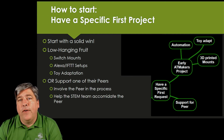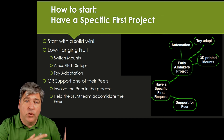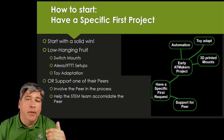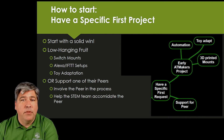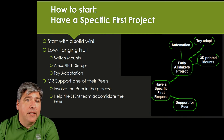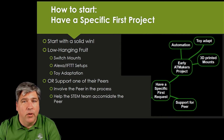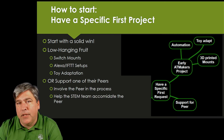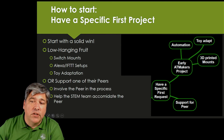Or find one of their peers. So if you have a student who needs something and they're in a high school that has a robotics team, introduce them. Ideally, get that peer to become a member of the robotics team. There's lots of ways they can help out, even though they're challenged with mobility or other things. But have the team helping somebody who's already in their community. That is also a great way to do a first step.